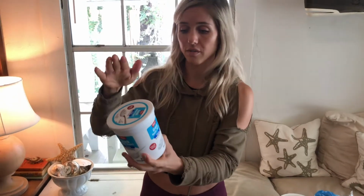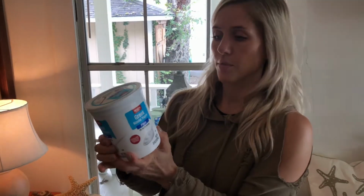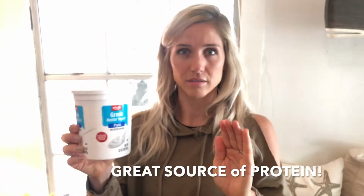So let's just give you an idea of this. In this whole entire tub, there's 4 servings. So it's about 1 cup per serving. It's 130 calories, but you're getting 23 grams of protein. 23. That's amazing for Greek yogurt, okay?